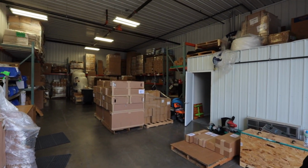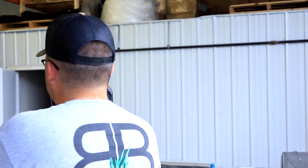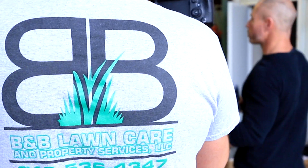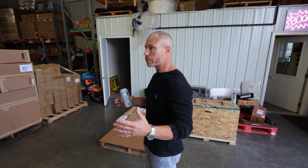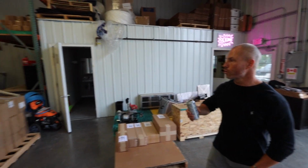This is bay 2. It's usually packed full of product. We're waiting on several semis to get here, hopefully by Friday, with a bunch more Catch Pros, Super Jacks, and the new Leaf Pro extension. It's an extension for the Catch Pro, so if you guys are doing leaf jobs, you can get a little more in your Catch Pro. So this is kind of a storage room here.